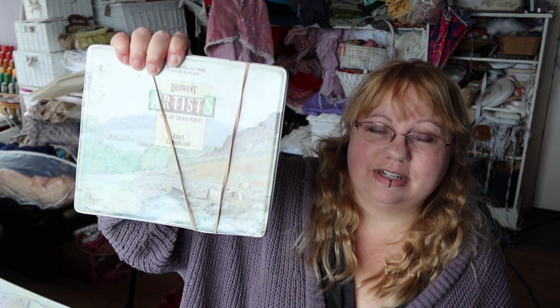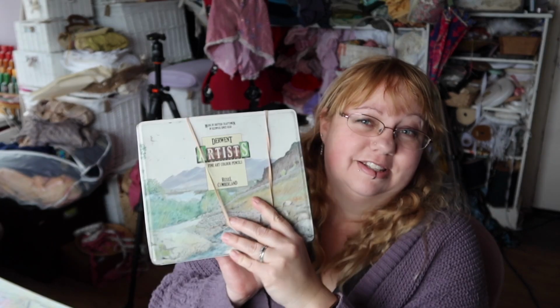It is a bit down to preference because I still have my tin from when I was 8 years old. I was given that for my birthday, of the Derwent Artists colours. So these are the original ones. I don't know if they've changed their formula since I was given these, but I think they're the same as they are now. So they're quite hard pencils without very much pigment. So if you like fine details, then I think these are the better pencils.